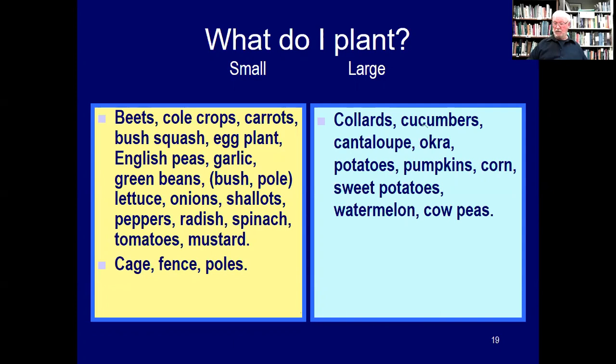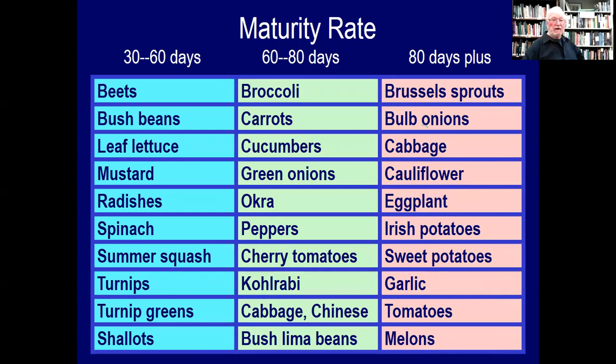When it comes to the maturity rate, in the winter, when you're sitting there drinking a cup of coffee and it's cold outside, you take this chart right here and you start planning your garden. As soon as you can plant, what are you going to be able to plant? When you plant that one crop, how long will it be before that crop is through producing? Now, what do we want to plant after that? You can plan a garden pretty well out for the whole year by the maturity rate here.